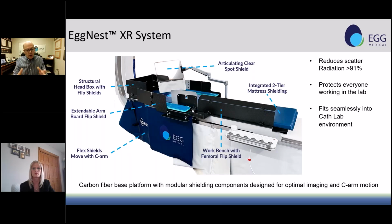Above the table, we have what are called flip shields. The flip shields flip up and down, as the name kind of connotes. And the reason is that we want these shields to be up during the procedure, but you've got to load the patient off and on. And so when the patient comes off, the flip shields come down, new patient goes on, the flip shields go back up again. Very simple to set up. All this is going to be under the regular drape, so you don't have to have a special drape.